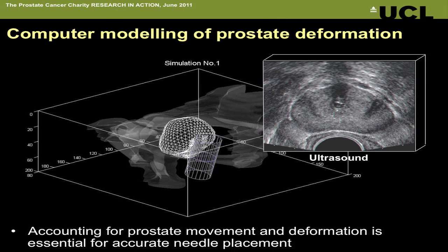Now, one of the challenges in this kind of task is to compensate for the motion and deformation of the prostate gland. As I said earlier, it's a squashy organ. And the way in which we tackle that is to use some computer modelling to actually predict how the prostate gland will deform. And you can see an animation of that there. There's a real ultrasound image on the right-hand side, and the balloon, which is at the bottom here, is a balloon surrounding the ultrasound probe, and that's being expanded, and you can see the prostate, which is this peanut-shaped region, is being pushed up and squashed. This kind of compensation is essential if we want to do accurate needle placement.